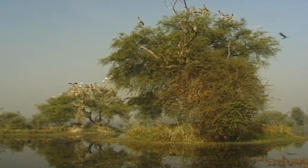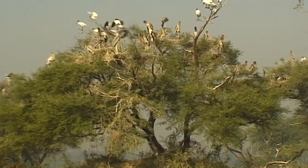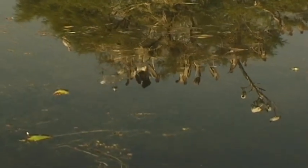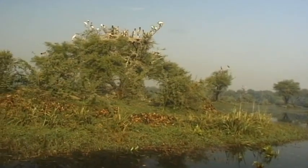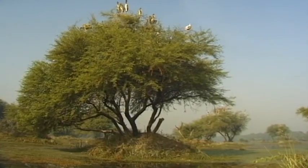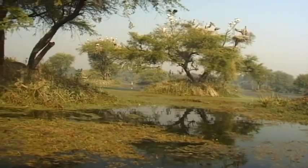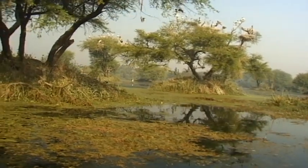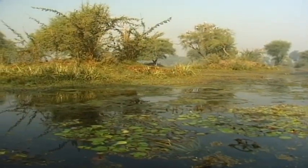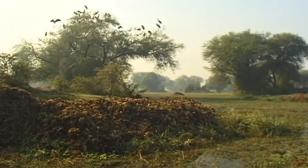In the breeding season, the park's trees are full of life. Dozens of nests on a single tree are quite commonplace. A boat trip into this magical and picturesque world is an absolute must for all those who come to experience the splendor of Keoladeo Ghana.